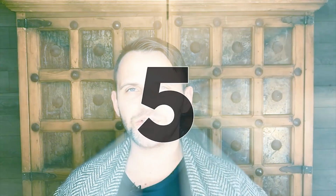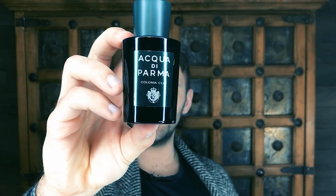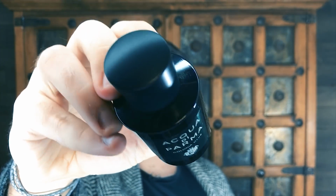My number 5 hipster fragrance is Acqua di Parma's Colonia Club. This is a hipster fragrance because not many people wear this stuff. Colonia Club is in a green bottle, and we're used to seeing the clear bottles, the blue bottles, and maybe the dark brown bottles. I feel this would be perfect for the old school hipster, one of the original hipsters. Those guys from 15 years ago that showed up at your party with a mustache and you wondered what the heck they were doing? This is what that guy would wear.